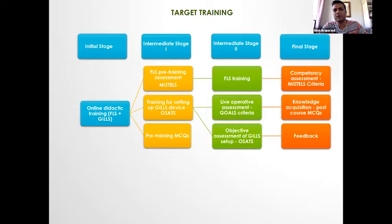Then we move on to the intermediate stage, where we actually give them some sort of focused training on how they can improve their laparoscopic skills. So we had trainers, the faculty surgeons from India who trained the rural surgeons. So all that the team from University of Leeds did was to establish this training program, come up with this structure, but it was a sustainable training program which was delivered by the consultant surgeons from in-country.